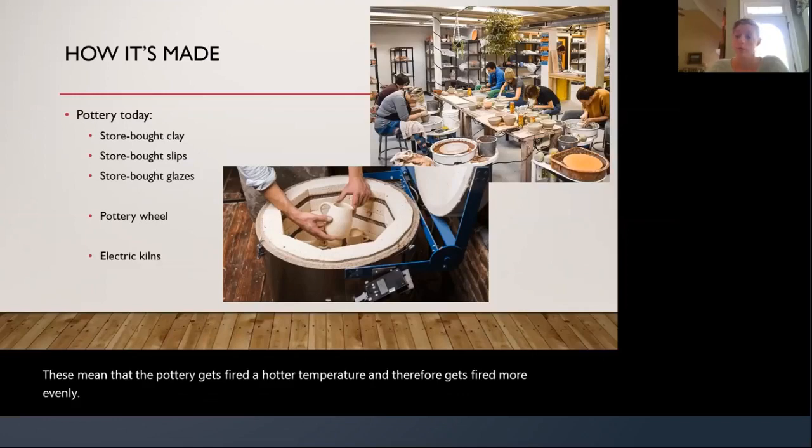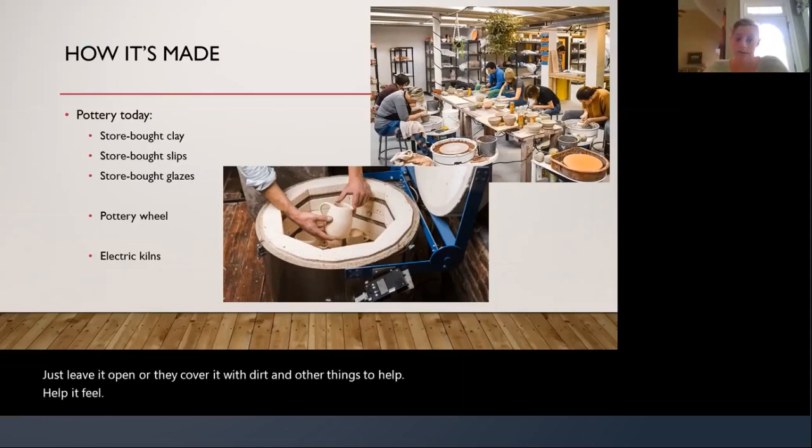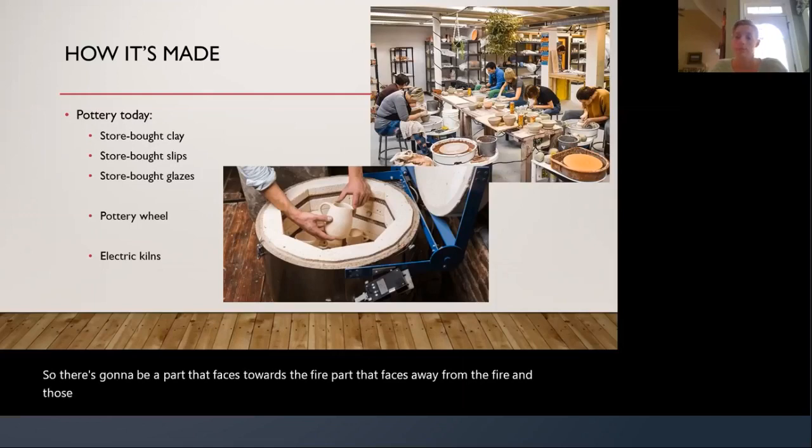When prehistoric people and people up until now have been firing pottery, they put it in the fire. They put all the wet things in the middle of the fire and surround it with either they just leave it open or they cover it with dirt and other things to help it seal. But typically, the hotter the fire, the closer to the middle you are. But you can't put all of your pottery in the middle. So there's going to be a part that faces towards the fire and a part that faces away from the fire. And the part that faces towards the fire will be cooked at a much higher temperature than the pottery away from the fire. So it gets to be a little uneven.